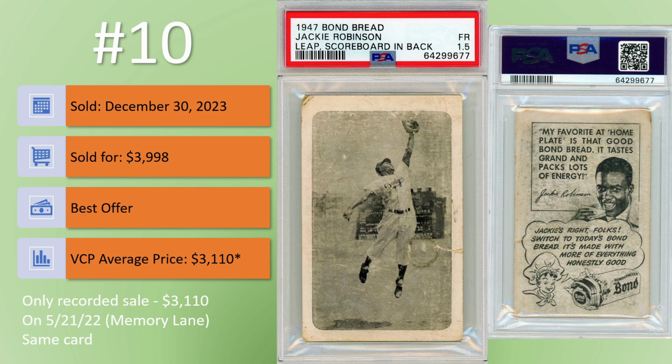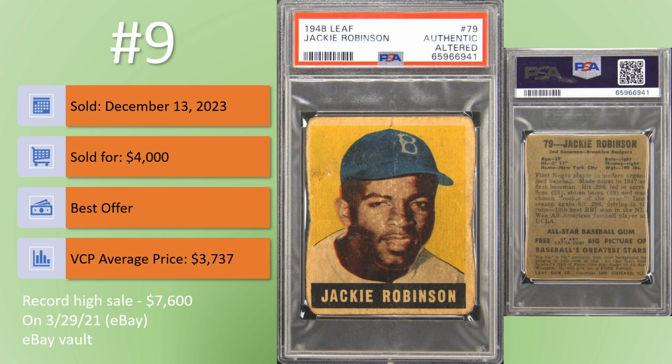Coming in at number 9, one of the first 1948, really 1949 Leaf Jackie Robinson cards. This one is in an authentic altered condition. This one sold on December 13th for $4,000. It was a best offer. The current VCP average price for an authentic graded card is $3,737. The record high sale was $7,600 back in March of 2021 through eBay.